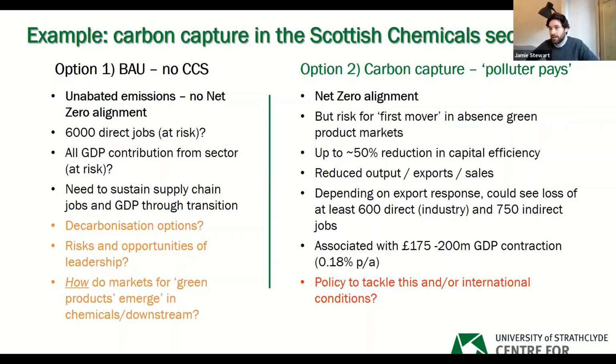So you'll see on the left-hand side, if that sector doesn't make moves to reduce their emissions, there is a risk that operating in the UK, where there are tighter emission reduction controls, might put the whole business at risk. And I think we've seen that certainly through time in places like Grangemouth. So that could put 6,000 jobs at risk and potentially put the whole GDP contribution from that sector at risk as well.